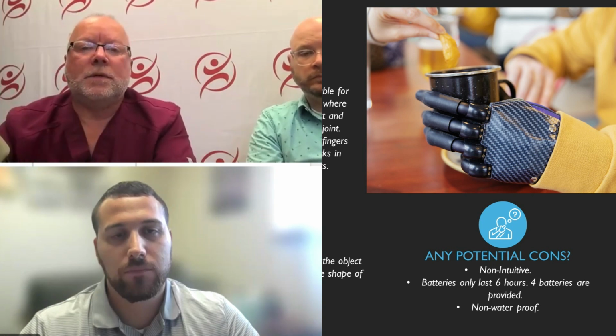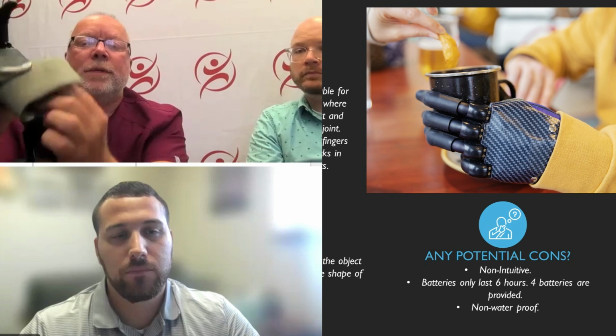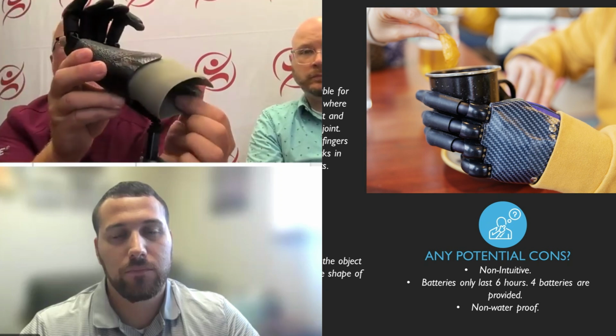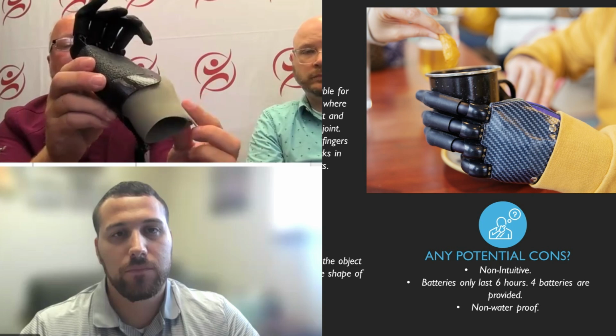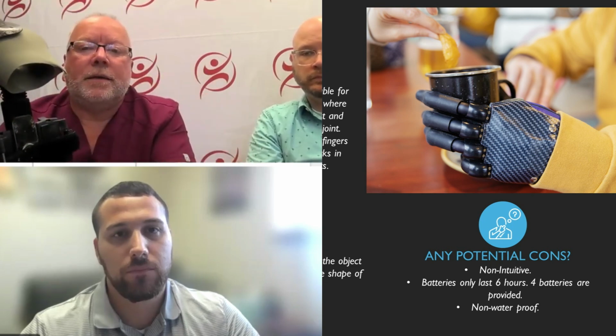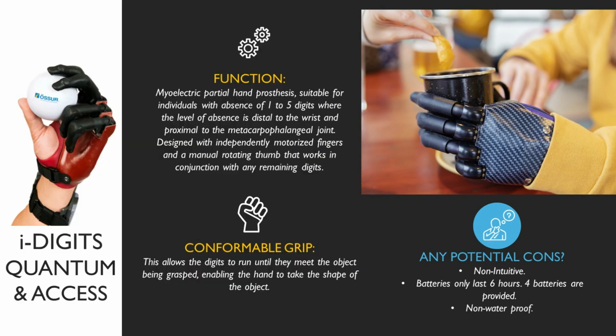They're normally made out of silicone. This flexible piece, it's made out of silicone, and they do that for comfort and fit purposes. The cons to this is it's non-intuitive, and the batteries only last six hours, but they do give you 4, and then it's also not waterproof.